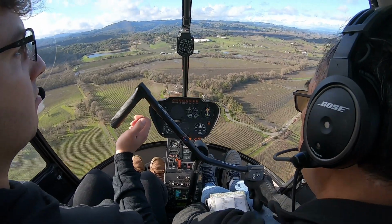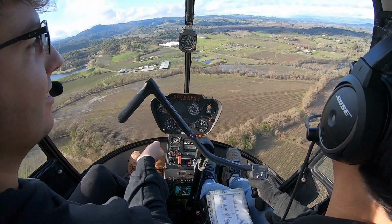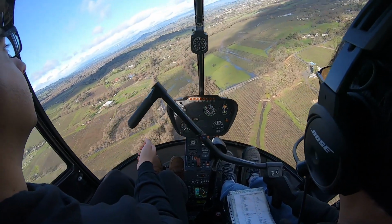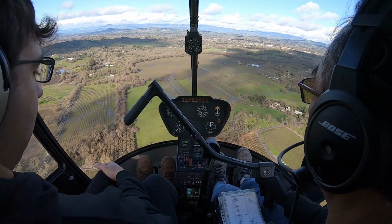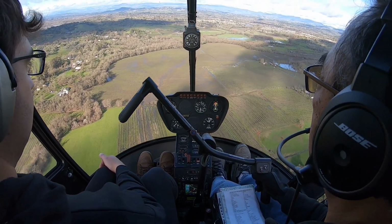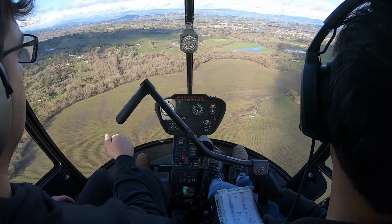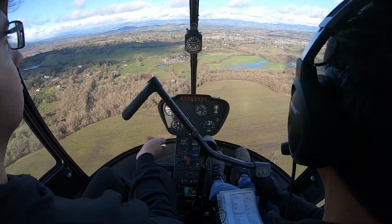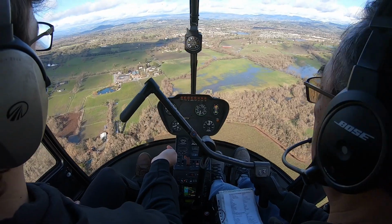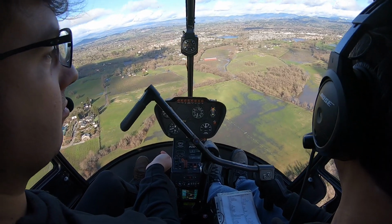Alright, let's hotel the green. Bird, let's keep going. Bird above. It is transitioning, or is it? That one, I don't know what that one's doing. The one in the pattern is the one we just passed. He might have just taken off, I don't know. I missed that one.